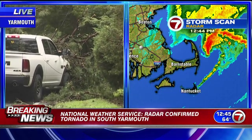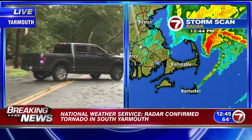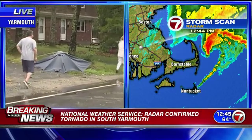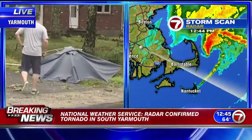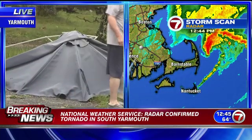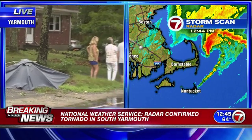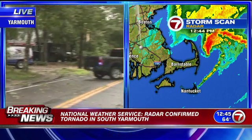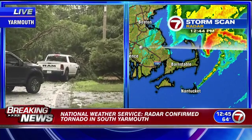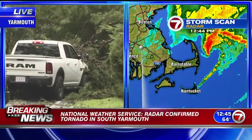So, John, we're getting your video in. It's actually on the left side of your screen. We're looking at your video now. Okay. And really, we're now finally getting to see what you were describing so eloquently. And we see the big trees down. This looks like someone's umbrella or tarp or some sort of canopy that was just ripped out of the ground. And the people who are really in shock right now, looking at these big trees that are down across the road. And you just heard the genuine reaction from the person there.